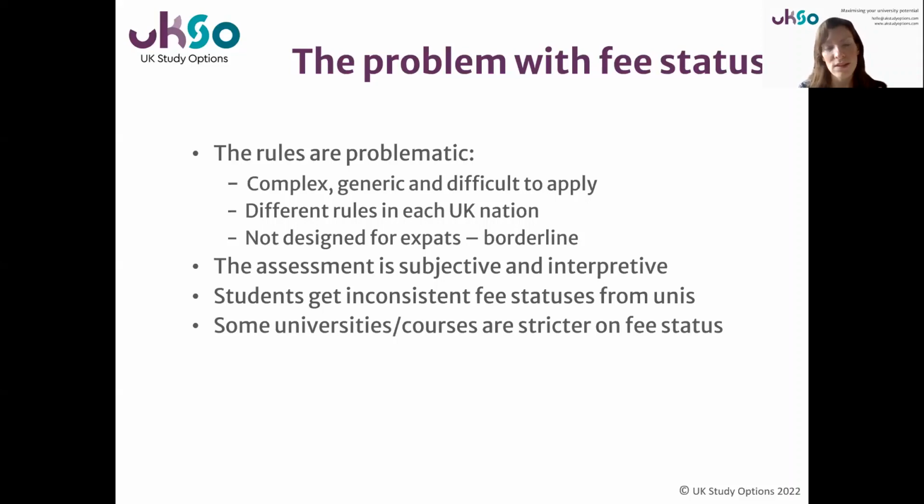And also, courses that are popular or very competitive to get onto, or perhaps very costly for the universities to run, such as medicine, dentistry, veterinary, engineering, law, other sciences. These courses are also quite strict on the fee status policy, and again, might be classifying more of those borderline cases as overseas fee payers.